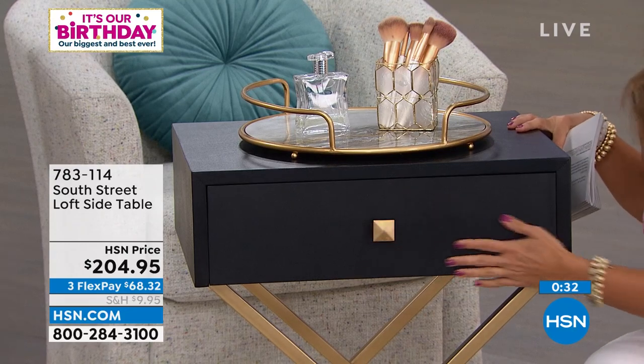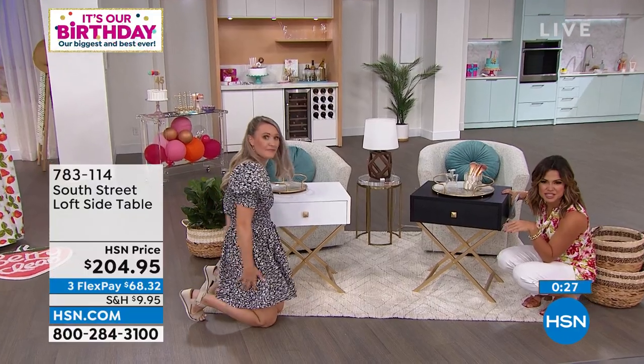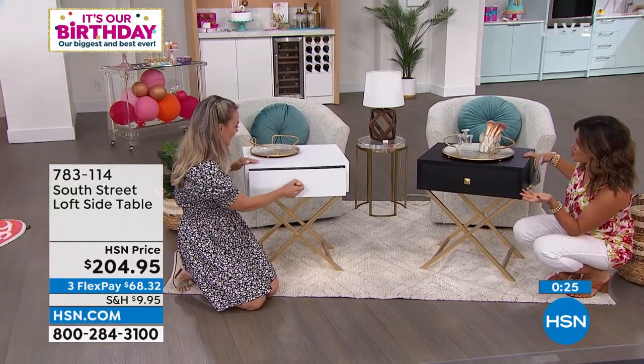So that's brand new. If you're interested, we've got the two colorways. This is the black. We have the white. We've got about 200 of each to go around for everybody, and they are so elegant and beautiful.